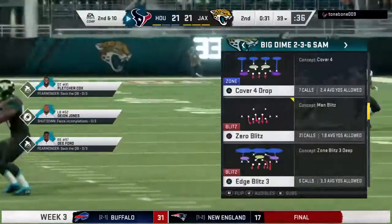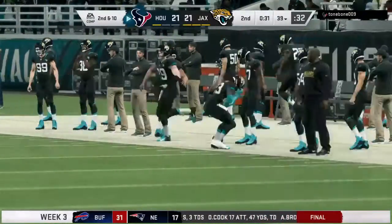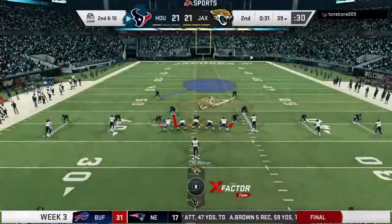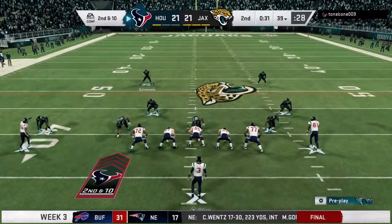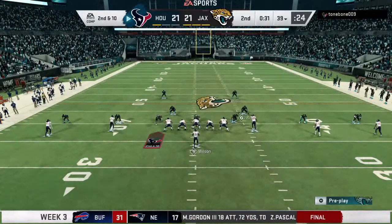Brings up second down. They went with a dime look on defense. 2 extra defensive backs on the field and covered up essentially every blade of grass. That allowed them to disrupt the play. So line of scrimmage still the 39 on 2nd and 10.